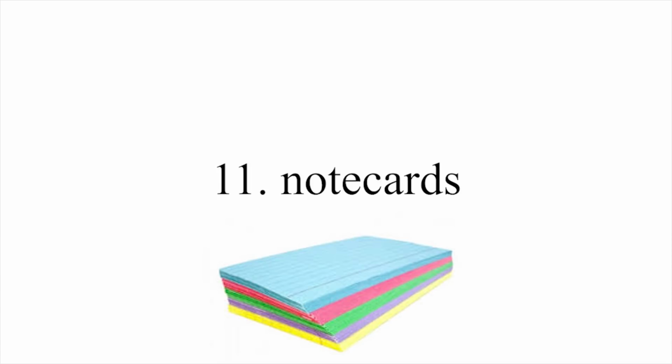And my last suggestion is to have note cards. Depending on your study strategies, you can do digital note cards or you can buy paper note cards. Some classes you're going to have a lot of vocab, so that just makes it easier to study. So those are the 10 items that you'll need regarding school supplies for college.